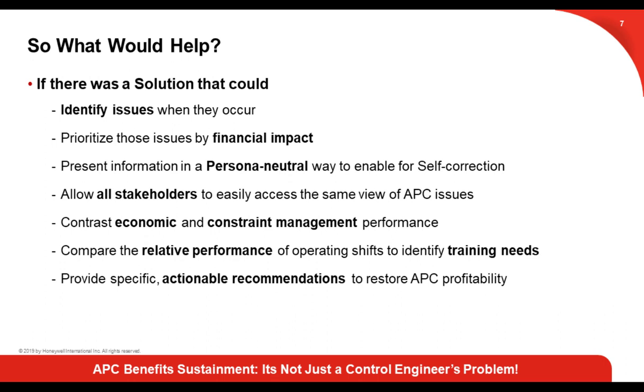So leading into the third point, we want to present the information in a persona-neutral way to enable self-correction. That's a wordy way of saying we'd like maybe an operating supervisor to have the information when events occur that will lead to degradation. We want to quantify those and give them the information they need to correct them. Really, if you think about it, there are a lot of interested parties in APC maintenance, not only the control and operations department, but process engineering, management, etc. So we'd like to give them the same view of the APC issues and present it in a way that isn't just in control speak, the way that we have done traditionally.